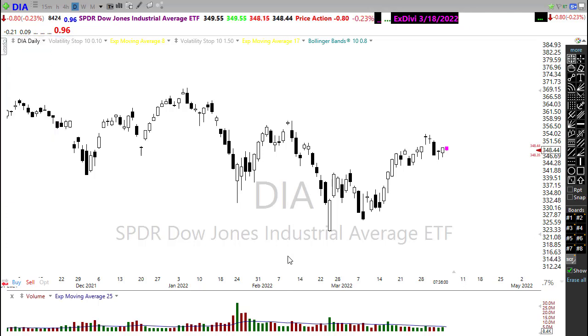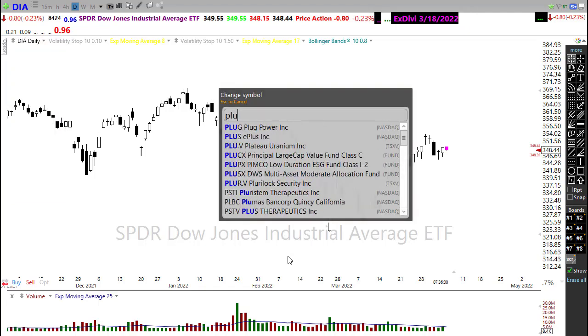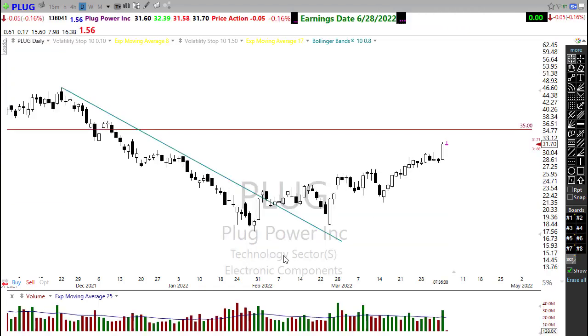First off, let's take a look at Plug. As you guys know, I've been talking about Plug here for a while, and I continue to hold Plug. I've been in this trade for a while, and boy, we got a nice surge yesterday to the upside here in Plug Power. So again, some of those alternative energies maybe perking up just a little bit. So let's keep an eye on this.